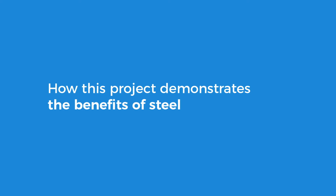I think one of the well-known benefits of steel as a material is its efficiency in terms of its strength to weight ratio. For a very high load, you could have a very slender or small member size, and I think that was fundamental to this project, to making the actual facade wall appear to be floating. I don't think there was any other structural material that would have been able to achieve the same slenderness of those columns, and therefore the floating nature of the facade.